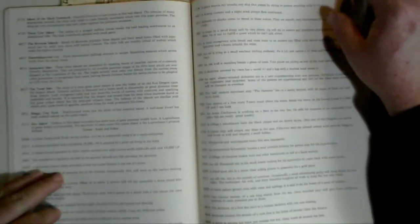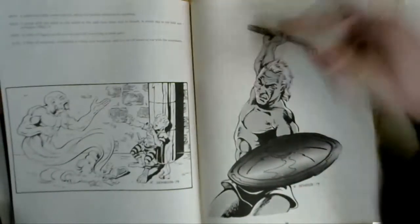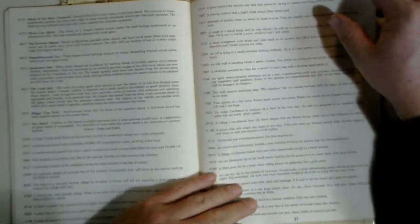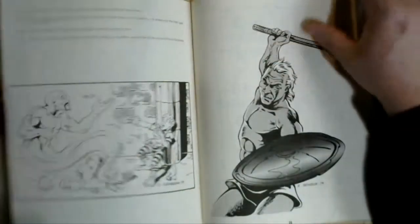Mute Rock, Token Island, Buccaneer's Head Island. Obviously most of these maps were trained to a lot of islands, which is strange because I thought, Ament Tundra, I guess there's not a whole lot there, just looking at the map.